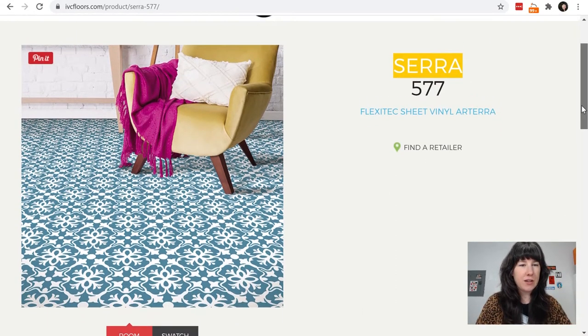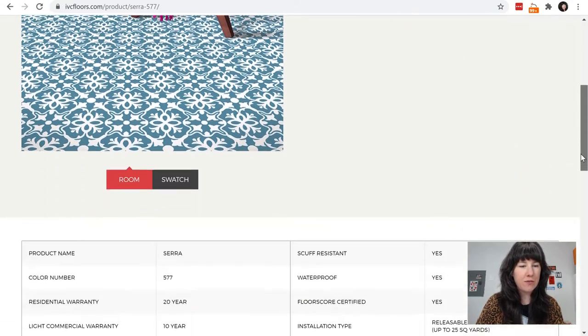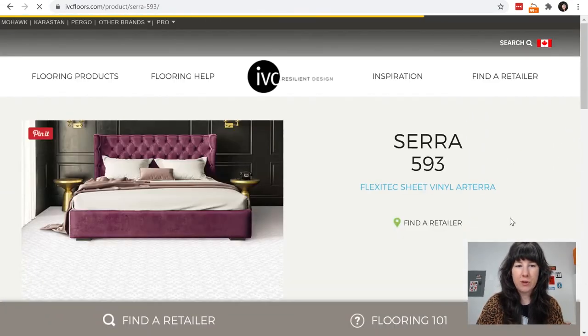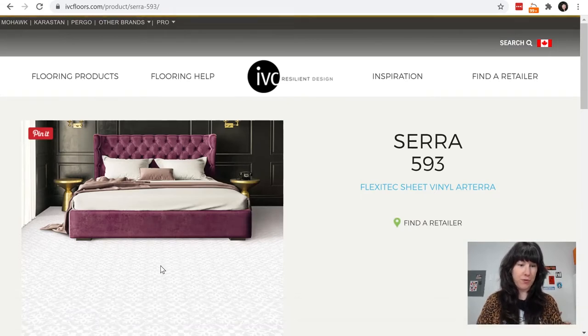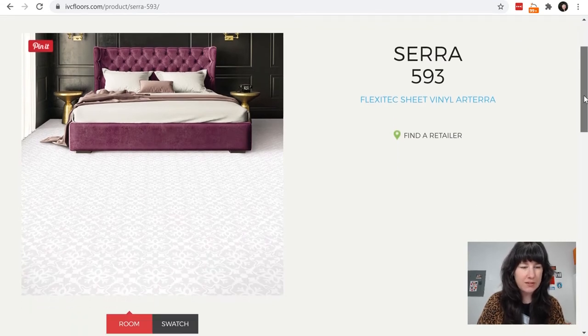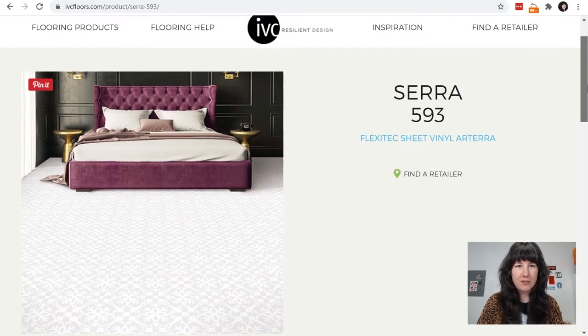So this is a turquoise pattern here, and they've also got a gray, so I'll click that, and then we go up here, and it's in a bedroom. So that's interesting. It looks super like carpet in here, but this is really nice. So it's subtle, but yet it's on trend.